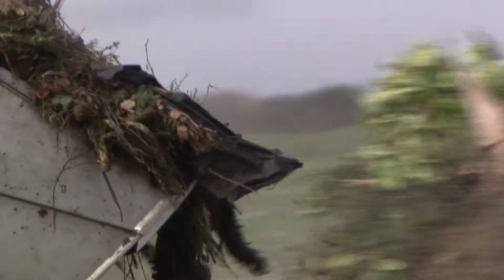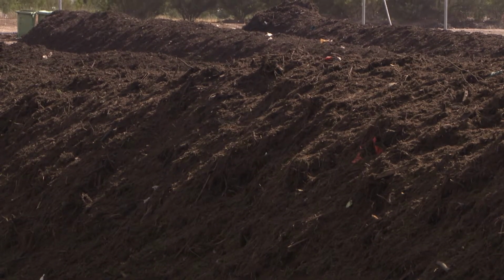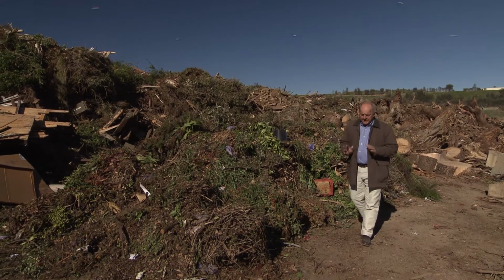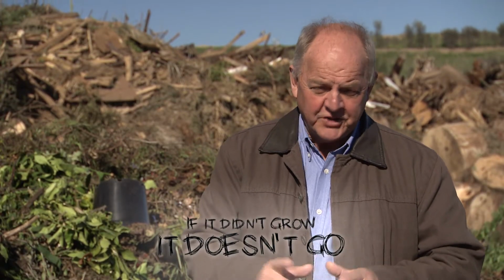From the curbside, your combined garden and kitchen wastes get sent here where it's turned into commercial grade compost, soil and mulch. To ensure that the quality of this composted material is maintained, it's important to only put organic matter into your green lid bin. Remember, if it didn't grow, it doesn't go.